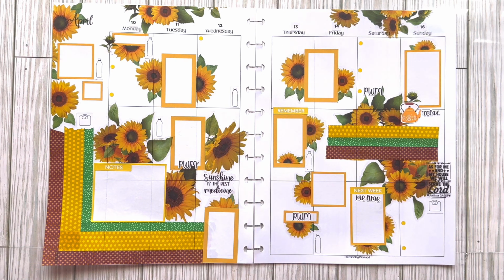And that is Sunflower Mania. Let me just tell you, that is full of some sunflowers, isn't it? But I really do like how it turned out. I think it turned out pretty and full. And I just absolutely am loving how it looks.